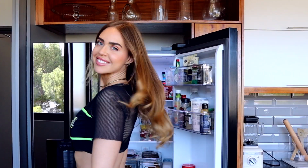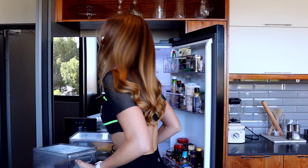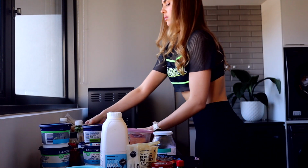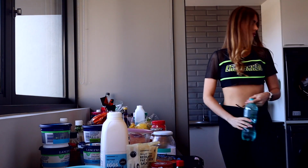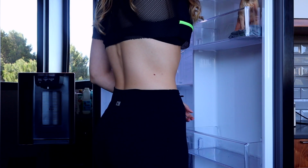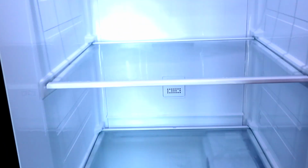Okay girl, let's get cracking. First off, we are taking everything out of the fridge and popping it onto the counter so that we can see what we are dealing with. Part of this process is also to check expiration dates and throw out anything that's been hanging out in the fridge that you know you are not going to eat. Then we're going to give it a bit of a spring cleaning, wipe everything out just with a cloth and some warm water, so we are starting off with a good, fresh, clean base.